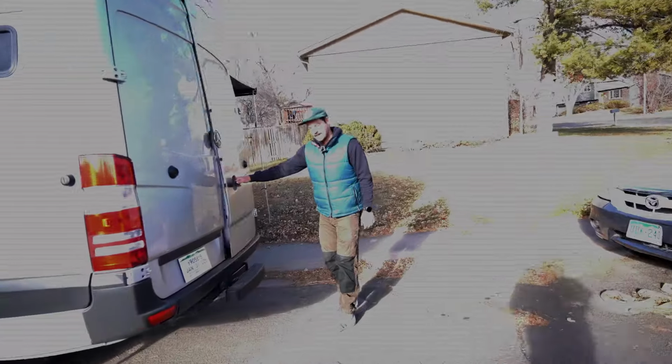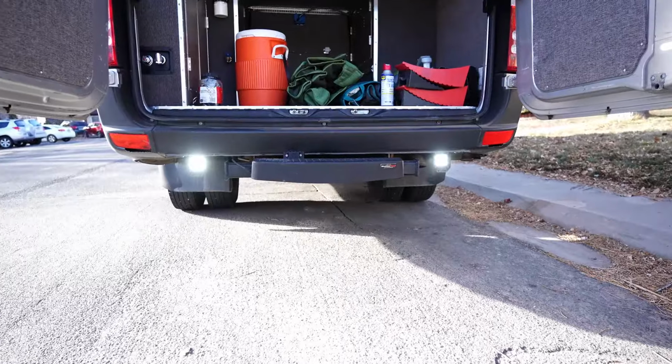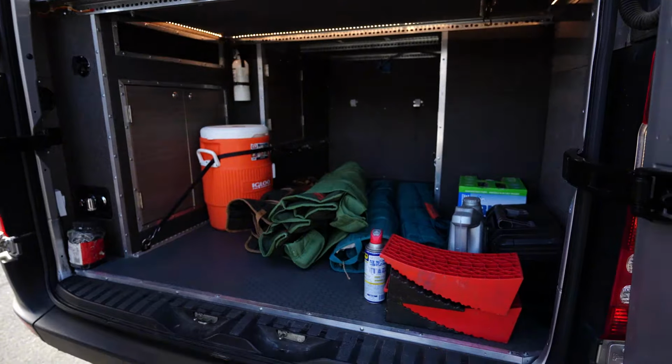And then here's the garage. We got a couple other light bars underneath just for when you're backing up at night. To add, we're gonna put some kind of slide in here so we can have bikes and stuff.